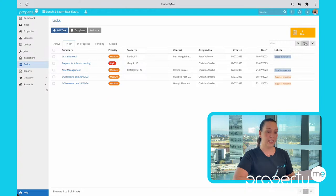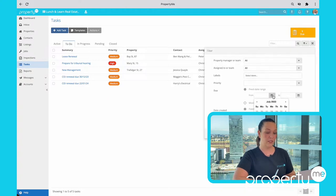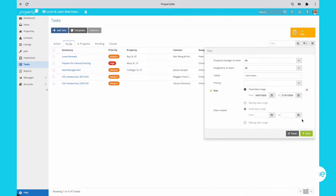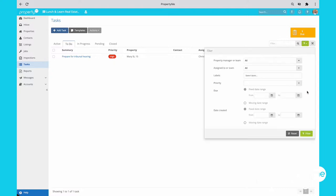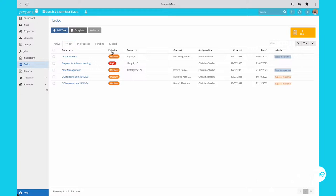So if I just need to filter to say what is very high priority for me to complete this week, or today, I can apply a couple of filters and I know that I've got a tribunal prep. I can also filter with the search field. We've got our traditional options in regards to the little triggers up here, which is awesome. I think even just the updates that we've done here are going to be really useful for you guys.